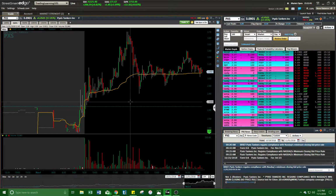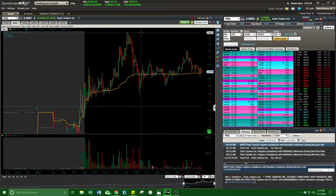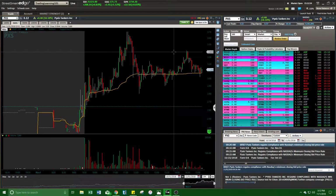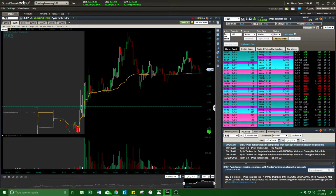Or you could scale out. Every 25 cents it moves up, sell. 50 cents, sell. High of day, sell. And then you've got your last quarter to test and see if it breaks out to new highs, and you could just let that run. But if you're under the PDT rule, you can only sell a maximum of 2 times, I believe.